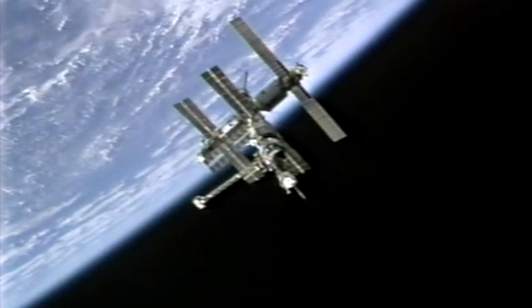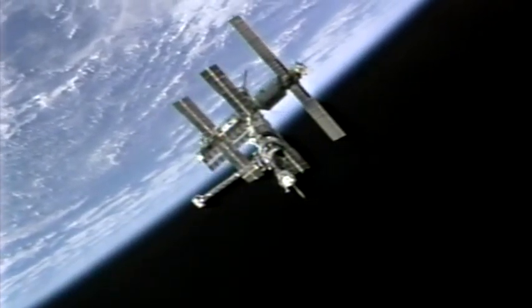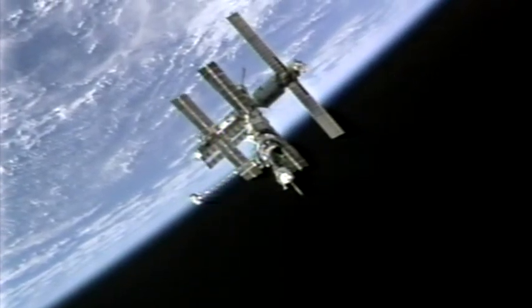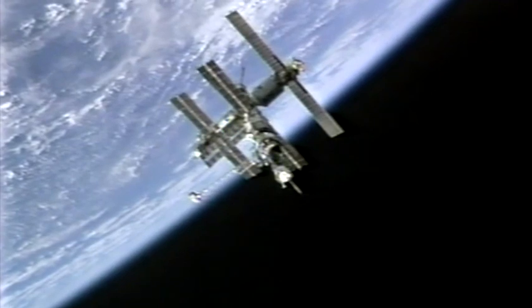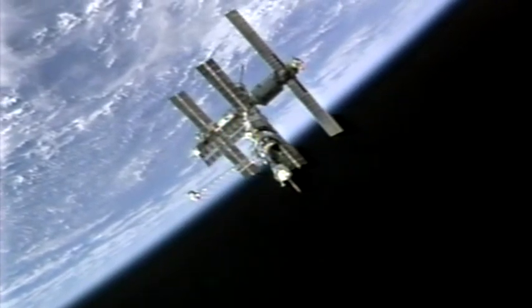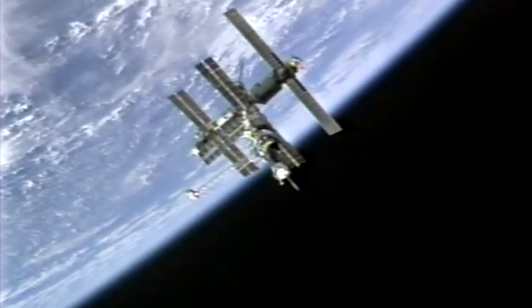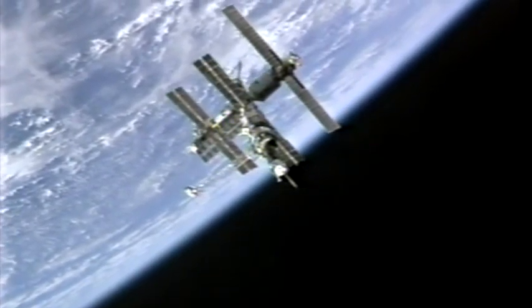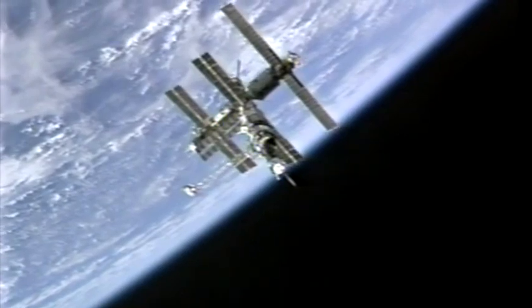Discovery, a magnificent picture, Mir crossing the horizon. Well, we should have it on IMAX also, and we certainly have it in all of our eyes. Yes, sir.